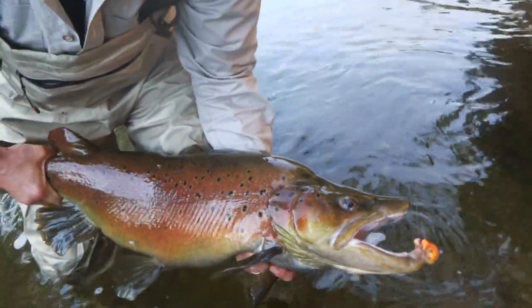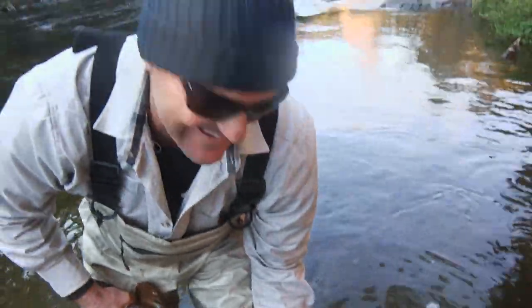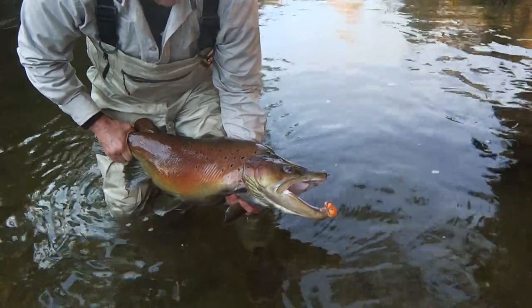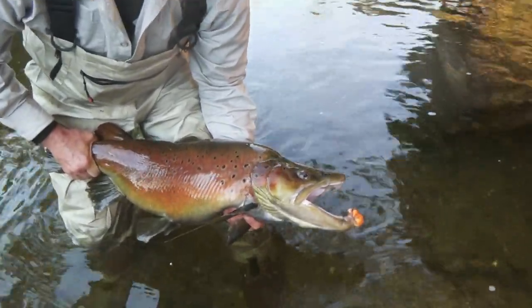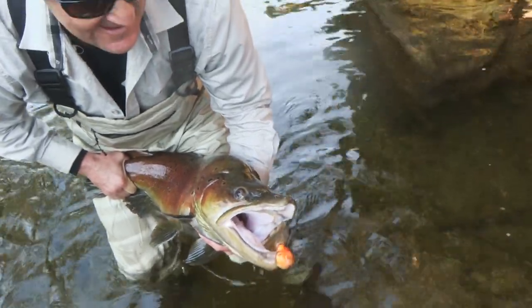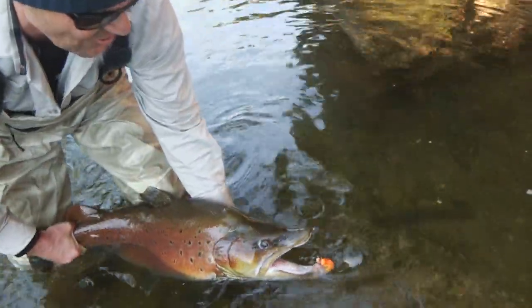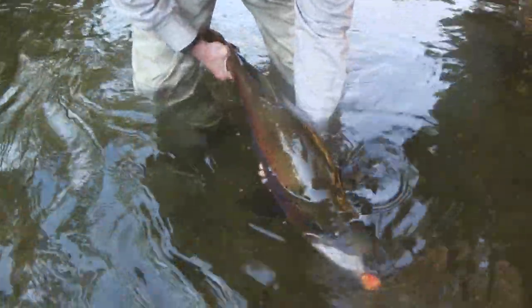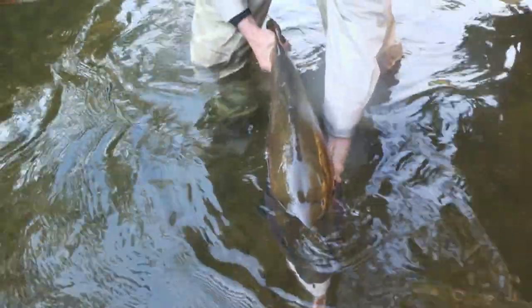Look at that. It's got to be the biggest trout of my lifetime. Dave's just made a 25 pound, over the 10 kilo mark. It's got a growth on its lip there. And we've actually hooked it right in the nose with one of Dave's secret flies. And that, my friends, is the stuff of legend.